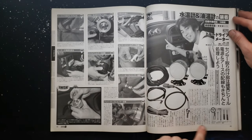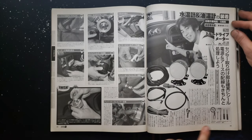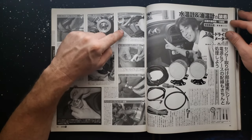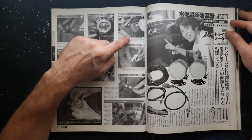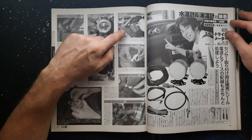There they are. You're going to need these tools. You're probably going to need a few more tools than that, to be honest. It's not the most fun thing to do. DIY, you can connect it to, what is this, the water. The water is connected to, what have they done there? The upper hose. That's weird.